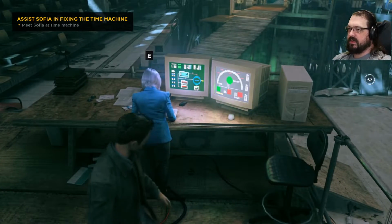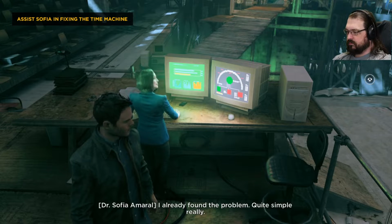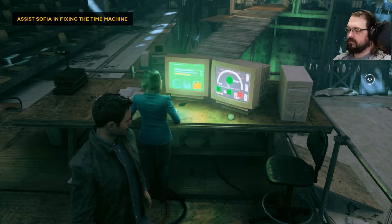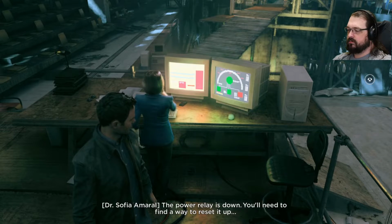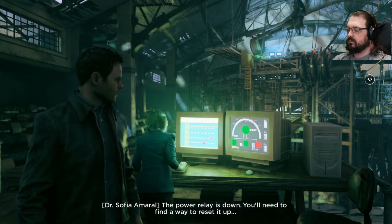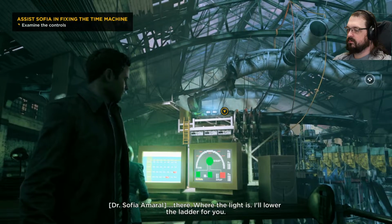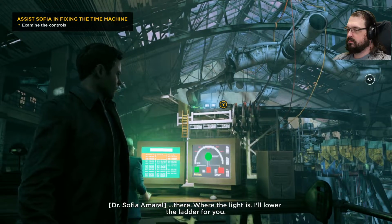I fixed it. How long do you need? I already found the problem. Quite simple, really. The power relay is down. You'll need to find a way to reset it up. There, where the light is. I'll lower the ladder for you.